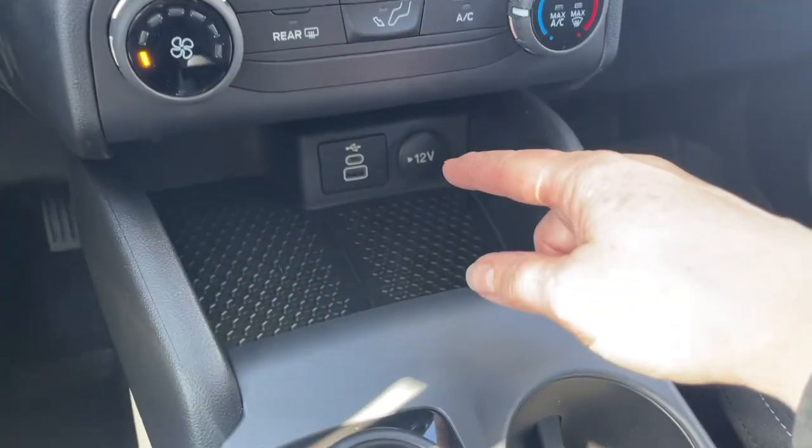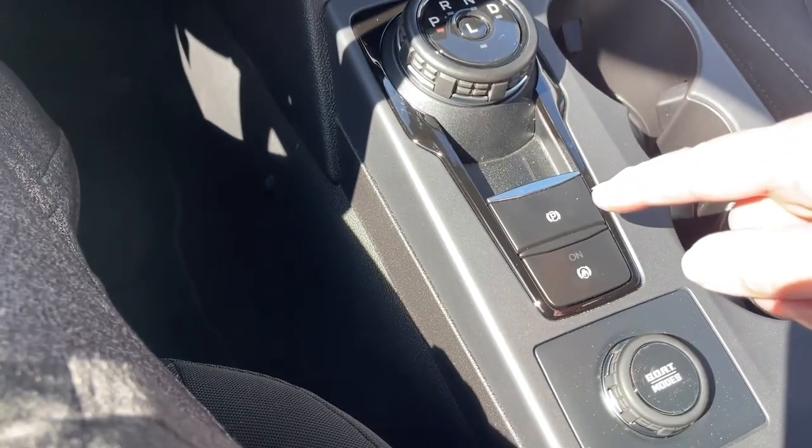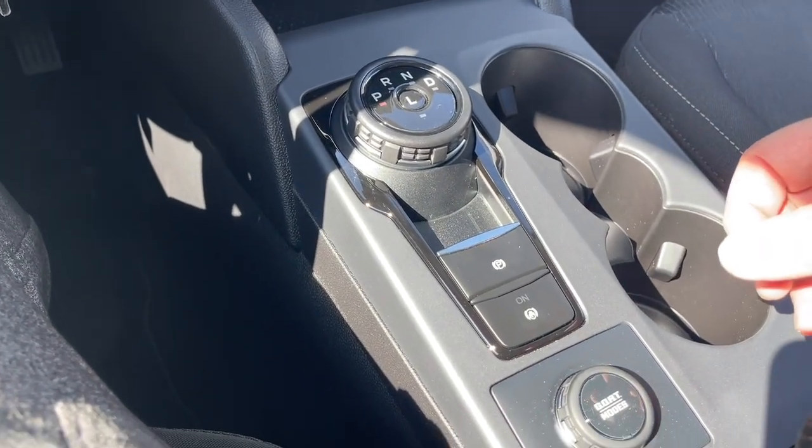And then down below you've got a place to put items, USB, USB-C, plus a 12-volt, automatic shifter, and you've got your electronic parking brake and auto hold. Auto hold allows you to hold in place when you're on an incline or if you're towing.